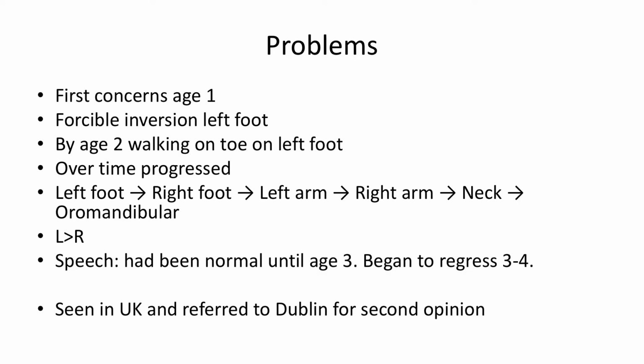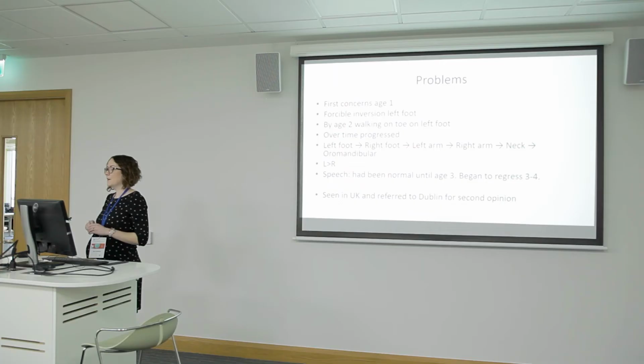when her left foot started to turn in. And then over time that progressed. It started in her left foot, then went into her right foot, then her left arm and into her right arm and into her neck and up into her jaw and her mouth. Her speech had been normal until the age of 3, but then she began to regress in her speech between the ages of 3 and 4, but really more because of physical difficulty with actually moving her mouth to speak. So she was seen in the UK.